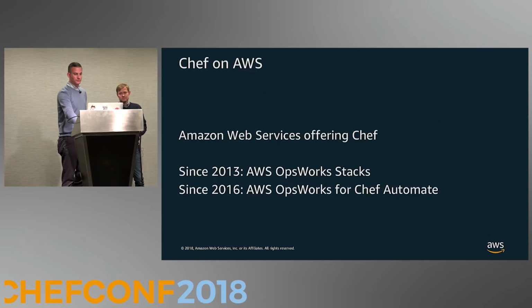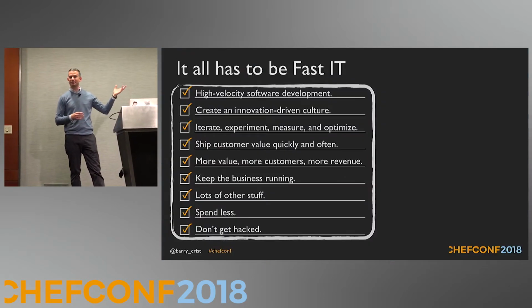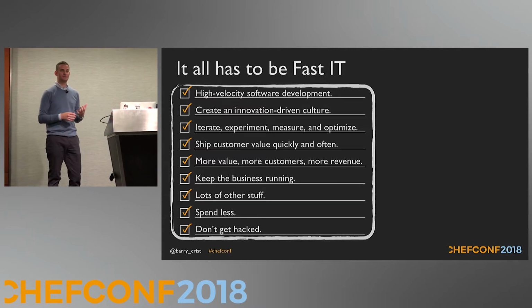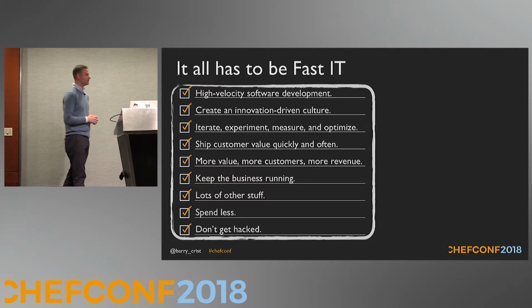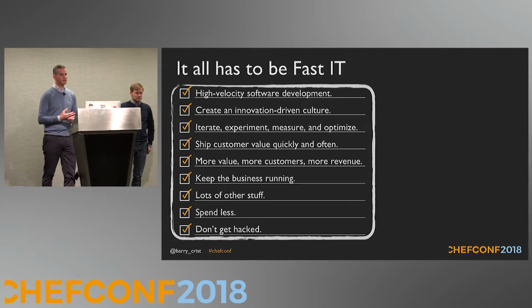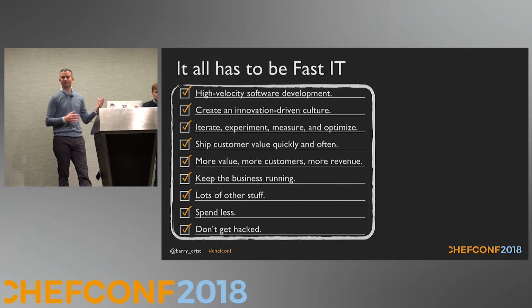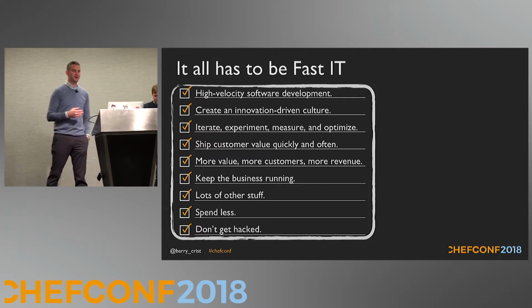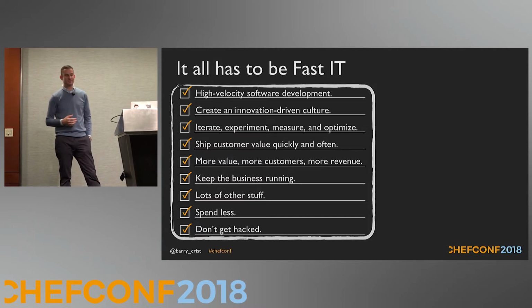Now, if you joined yesterday's keynote, Barry was talking about these things, right? He was calling out how today there is the need for all of this fast IT. How can we be faster in developing software? How can we create this culture of innovation? How can we ship customer value quicker? A lot of these represent values that we hold up a lot at Amazon. And I imagine that for a lot of you here, those are also very relevant.